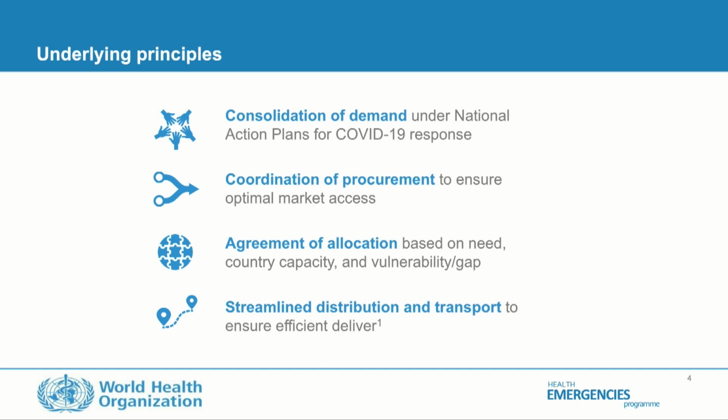Second, we agree to collaborate our procurement efforts so that we can have a bigger voice in the market, aggregate our volumes, and get better deals, access, allocations, and pricing. Three, we agree on how we allocate. This should be based on critical needs, gaps, vulnerabilities, and the status of the epidemic in each country.